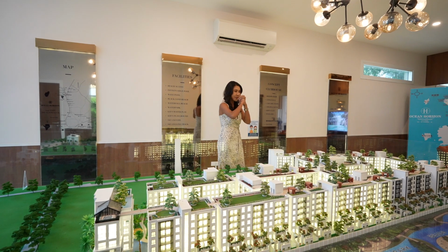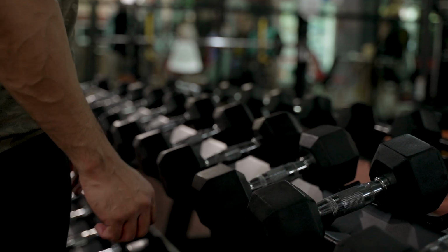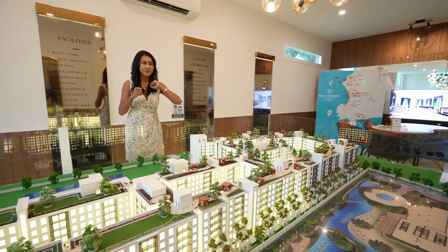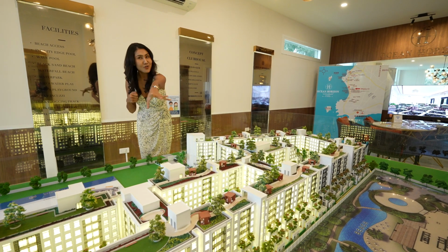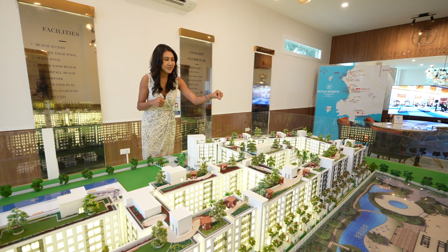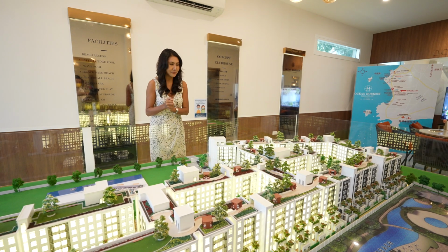And the last one, we call the Ocean Club. Here you will have a fitness, steam sauna, and onsen. If you love to exercise, you will probably love this club. They will also have a swimming pool running around the whole building, so you have a very big swimming pool. You also have the kids playground zone. The parking will be around the building, so there is plenty of parking.